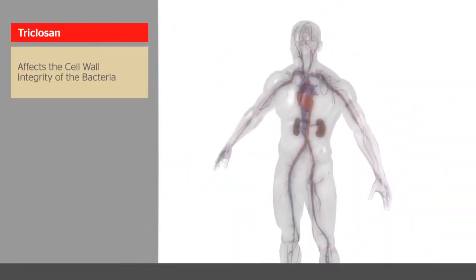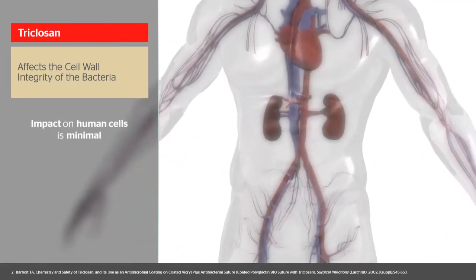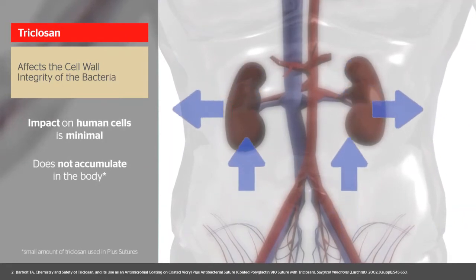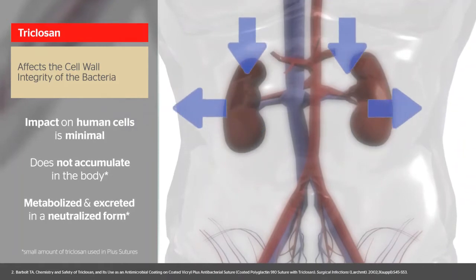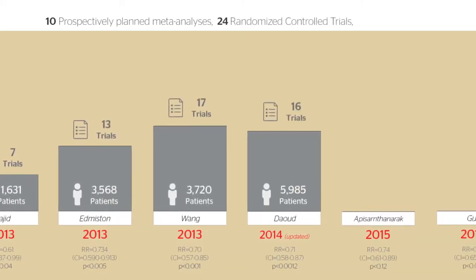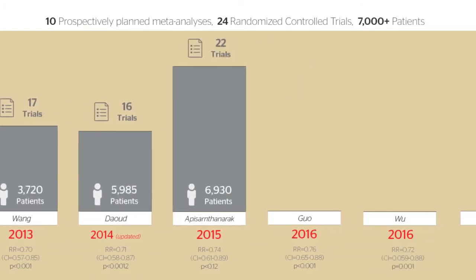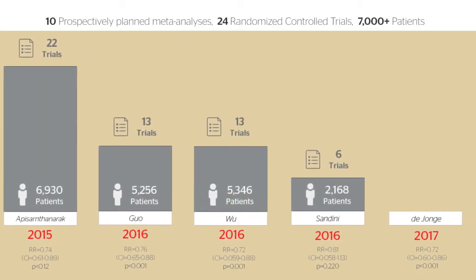While triclosan affects the cell wall integrity of the bacteria, its impact on human cells is minimal. In fact, the small amount of triclosan used in PLUS sutures does not accumulate in the body and is metabolized and excreted in a neutralized form. 10 meta-analyses, encompassing more than 20 randomized controlled trials, involving over 7,000 patients, confirm the use of sutures containing triclosan in lowering the rate of surgical site infections.